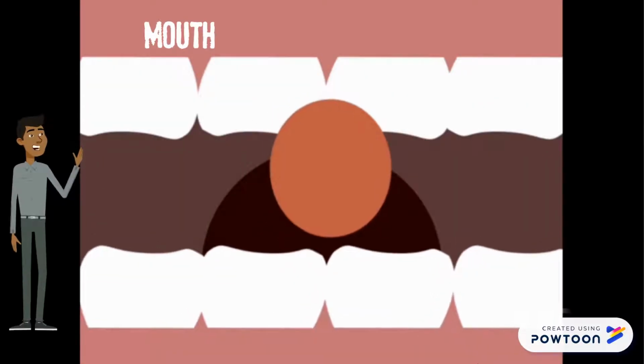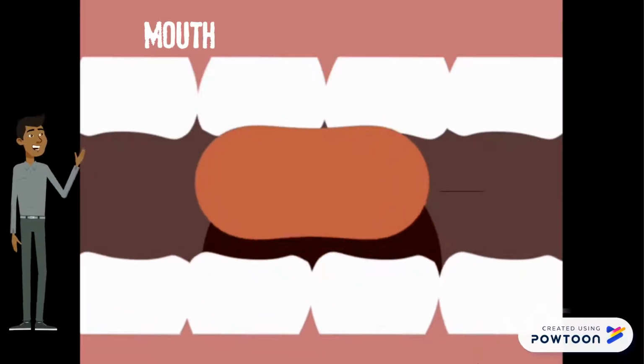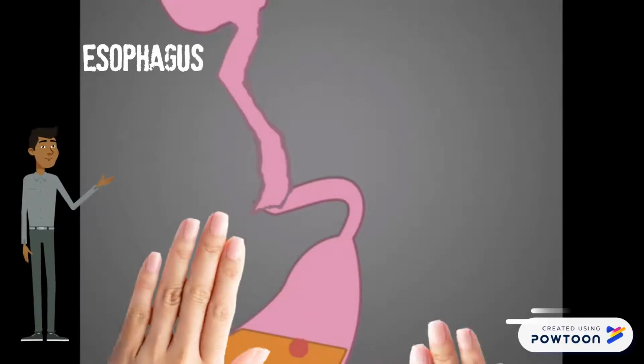As the food enters the mouth, mechanical digestion occurs. The salivary glands aid in breaking down the food by producing saliva. The tongue then shapes the food into bolus. The bolus passes through the throat before entering the esophagus. It is then pushed to the stomach via peristalsis, the movement of smooth muscles.